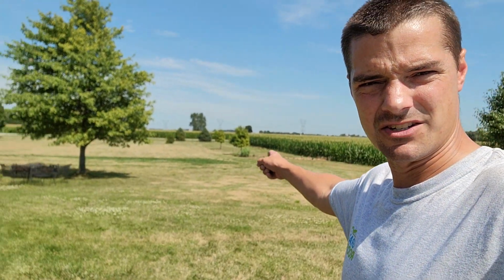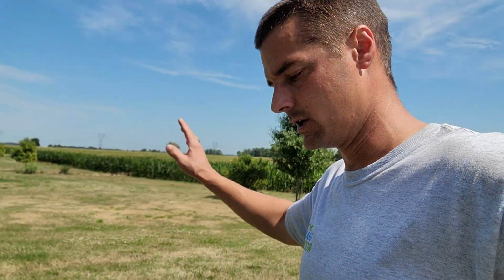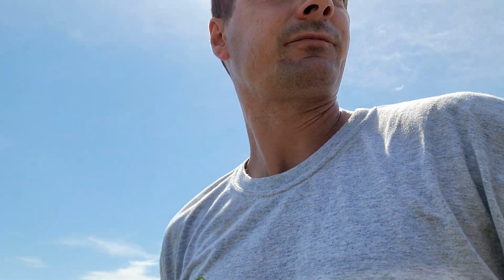So we're going to look and see where the water source is coming from. Also, talking to the homeowner, they told me before they bought the house, they had a drain tile out here repaired. So we're going to go look at that route. We're going to go check that out real quick.